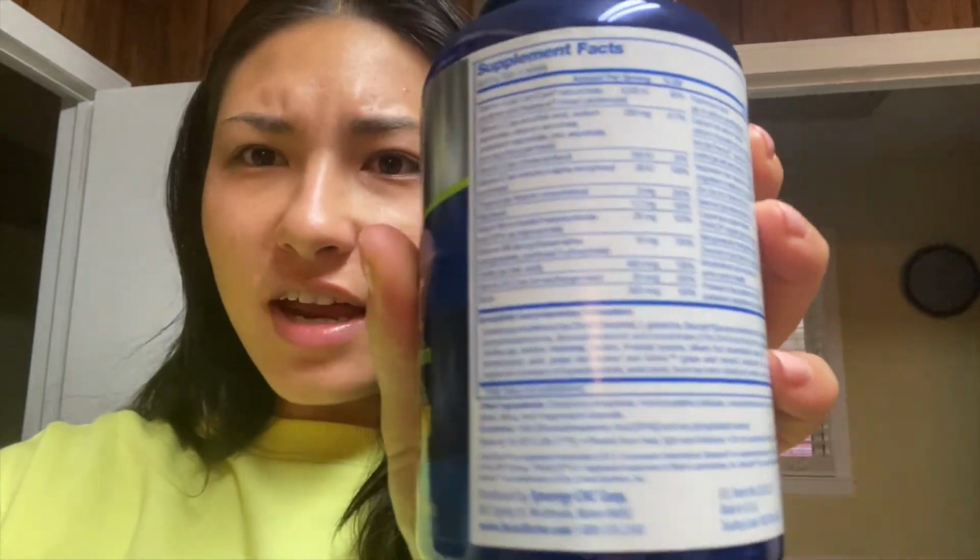I take 2 multivitamins. Well, this one's the biotin for hair, skin, and nails to grow my long hair because I chopped it. And then I also take this Focus Factor. It has all these vitamins in the back. And the reason why I take a multivitamin is just so that I'm good on my micronutrients, and it covers everything.